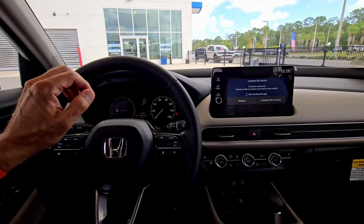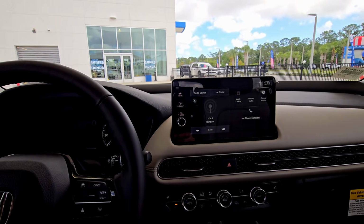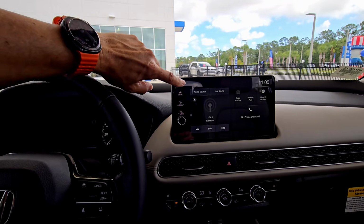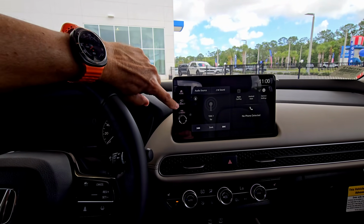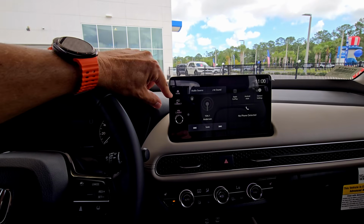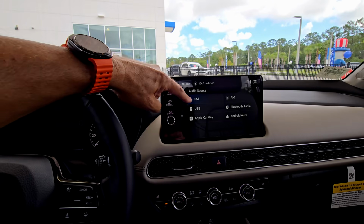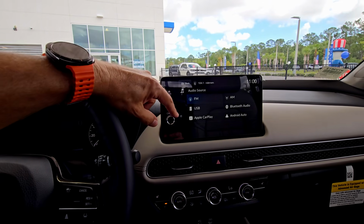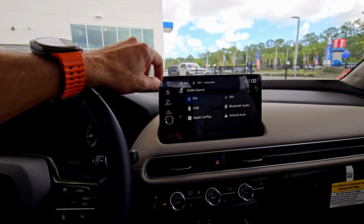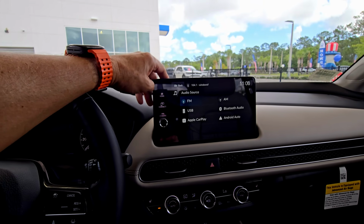Now, as far as this screen right here, so we're going to dismiss that here, and they have the hard buttons for home, connect, as far as the phone, and the volume and power knob right here. So audio source, let's see what we have. FM, AM, USB, Bluetooth audio, Apple CarPlay, Android Auto. No Sirius XM, so no satellite radio available as a separate button.